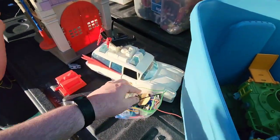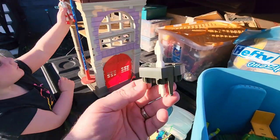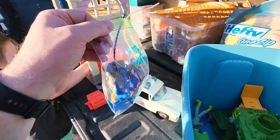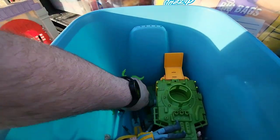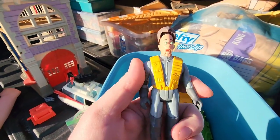That does not go to Ghostbusters. What is this? That is G.I. Joe. I believe that goes to the Mean Dog. And I know this because I just put together a Mean Dog and it's complete in the box in the shop. So we do have the pizza thrower for the turtles. We have the original Slimer. We have Winston. Fright Feature Peter Venkman.